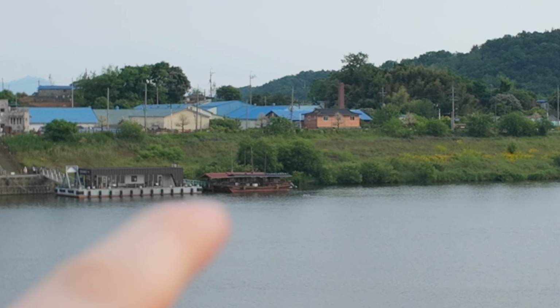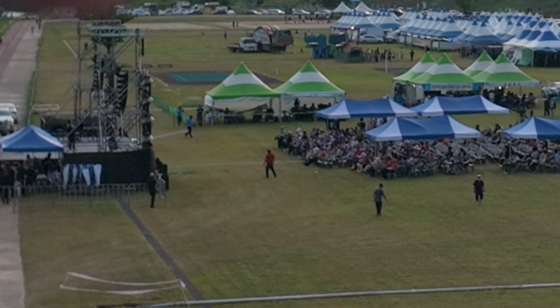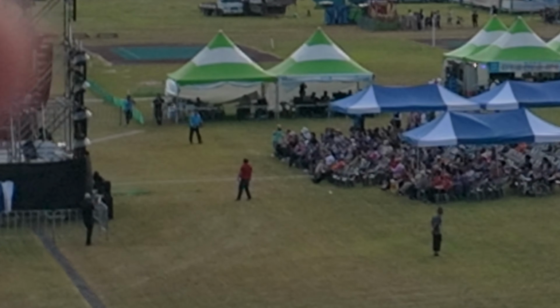Over there is a traditional boat you can ride along the river. Let's see if we can get a little bit closer to it. This guy is absolutely loving it.